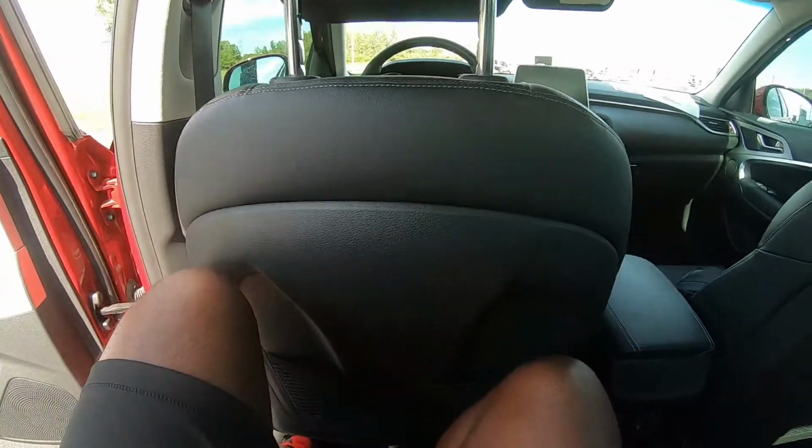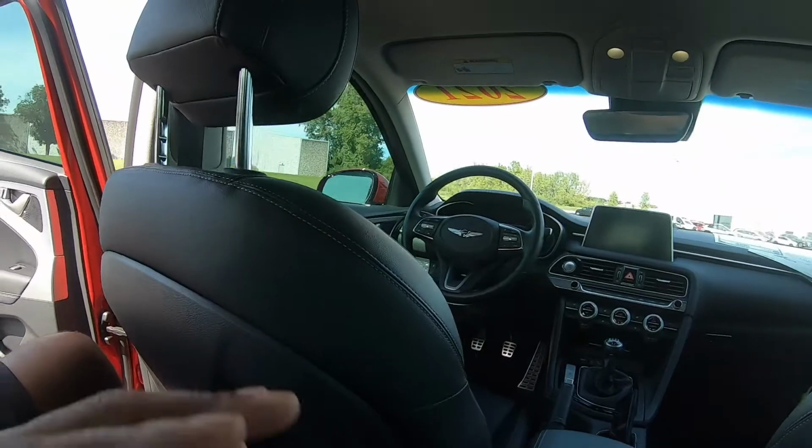And so I'm sitting in the back seats. I am 5'9". I've got this driver's seat set a little bit taller than I normally do. As you can see, plenty of headroom, plenty of space back here, no complaints. Like I said, no rear vents, which is kind of unfortunate at this price point, but it is just a 2-liter 4-cylinder. It is just a Genesis first entry-level trim. This is built this way to push you towards higher trims and like the G80, G90, those type of things.